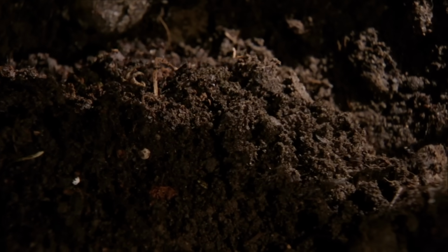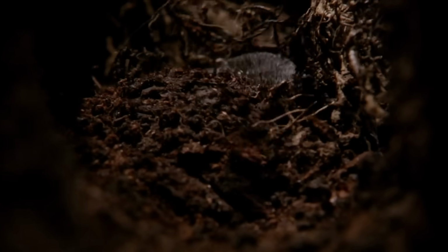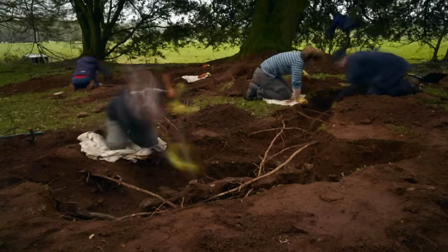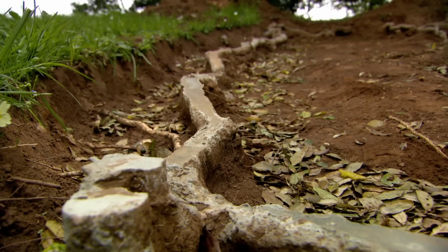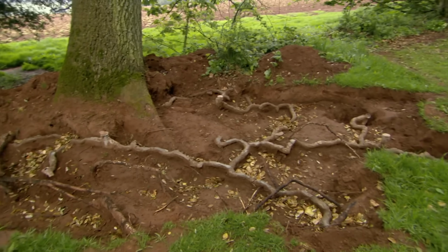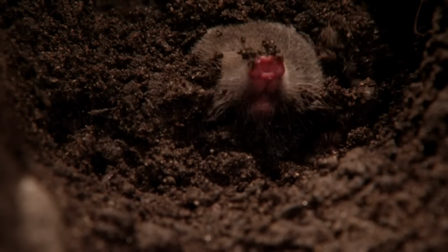Our mystery creature gets everything it needs below the ground. What are the secrets of its success? How does it eat, drink, and even breathe? Well, to find out, we cast an abandoned burrow with concrete, just as we did for the rabbits, and unearthed a structure all the more extraordinary when you consider that it was probably created by just one animal in a single day. So what is this curious creature? It's the mole.